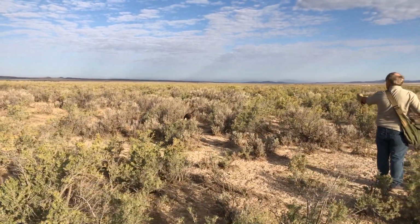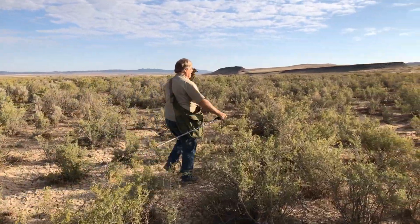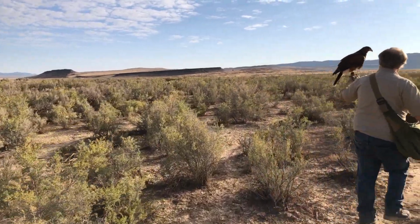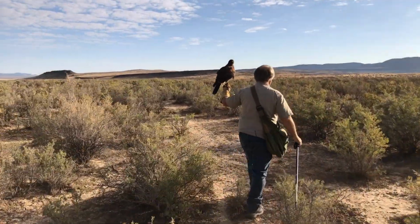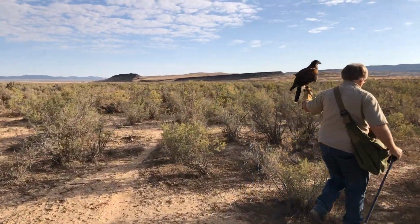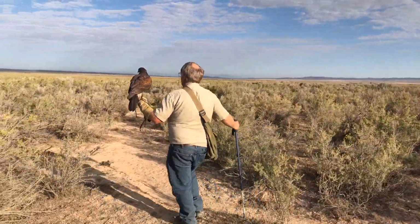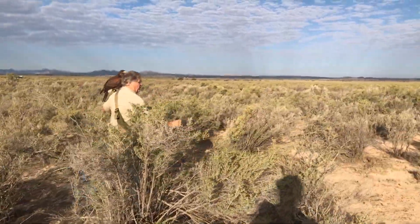Look around, see us there. There's my girl. And we kind of zigzag a lot, trying to cover the area as thoroughly as possible.